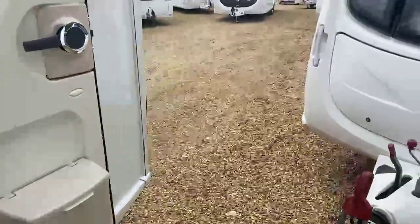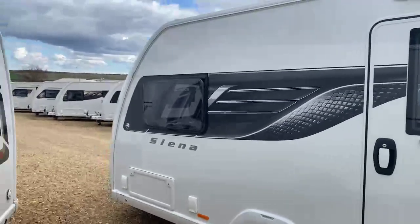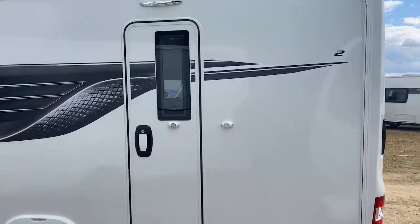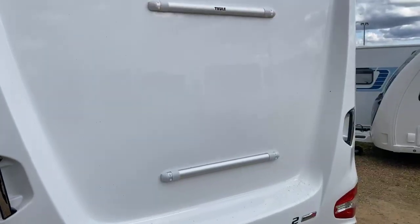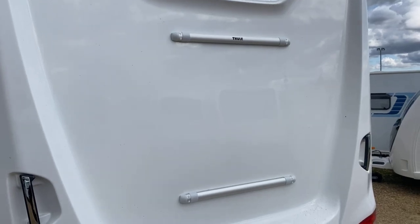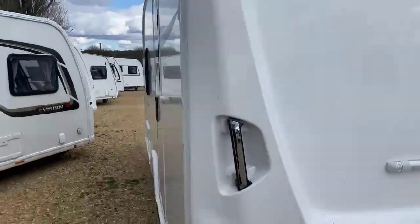One of the other great features on the Siena range is our completely bespoke selected decal on the side. So you won't see this on any other caravan out there in the market, so you're really going to stand out as unique. With it being a Swift caravan, one of the other perks as well is having the two-lay bike rack fixings already on the back. So you've got the bars there, so at a small additional cost, you can fit a bike rack on the back to carry either 2 or 3 bikes up to a maximum payload of 50 kilograms.